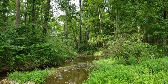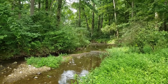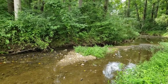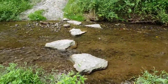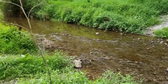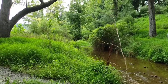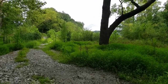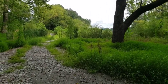We're crossing the creek into the wetlands of Nixon County Park. This is a spot we often see the mink running up and down the creek, wood turtles, queen snakes, water snakes, red-winged blackbirds, spring peepers, belted kingfishers, and many, many more different types of wildlife.